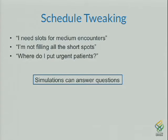The only thing that it showed was there was a slight decrease in wait time if you put them at the very beginning of the day or at the very end of the day. But it sort of reassured them that yes, you can put an urgent patient where you'd like in the schedule, and it shouldn't have too much of an impact. Well, it does have an impact, but that impact doesn't change based on where you put it.